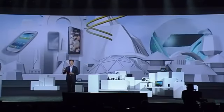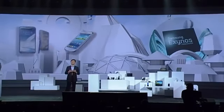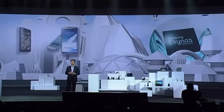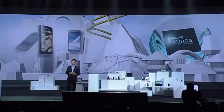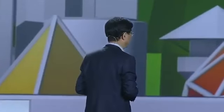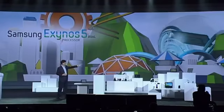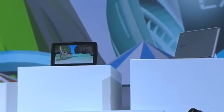In less than a year, Samsung's Exynos 4 Quad application processors have been sold in more than 53 million devices. And last year, we added Exynos 5 Dual into our Exynos lineup. It's the processor behind that Chromebook and this Nexus 10 by Google.